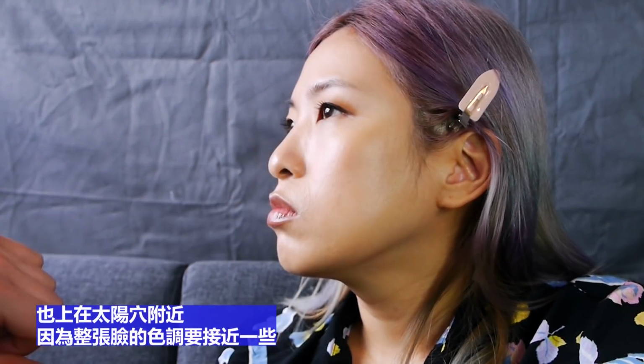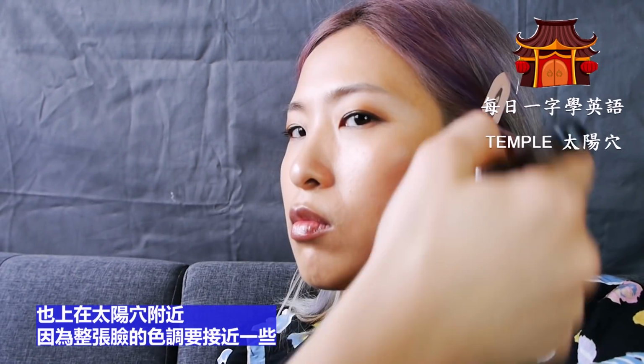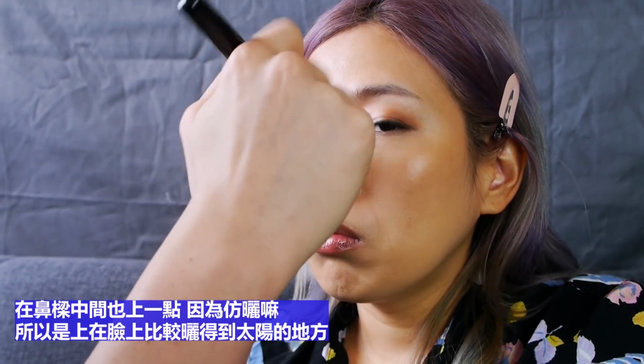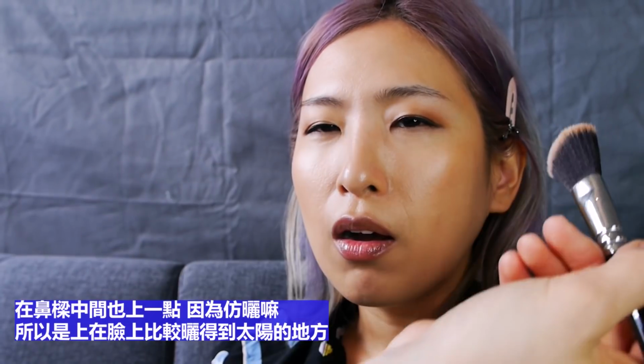I'm popping it into the temples, just because I think sometimes you do need to tie all of that in. I hope you don't feel like an Oompa Loompa orange, but you've got a warm eye look, so I feel like you could have a little bit of warmth also on the cheeks. It's quite nice. It's gorgeous. I'm popping it straight over the middle of the nose, because when you do bronze, it's how the sun hits, so it's high point, high point, high point.